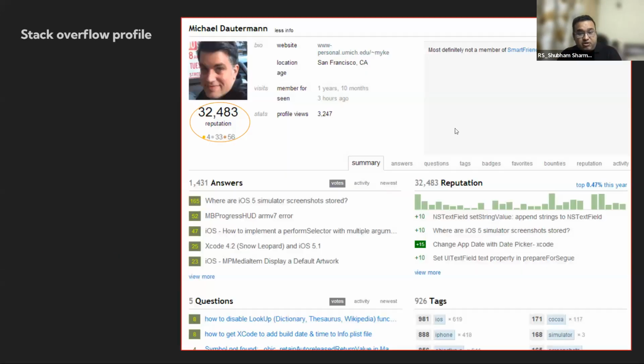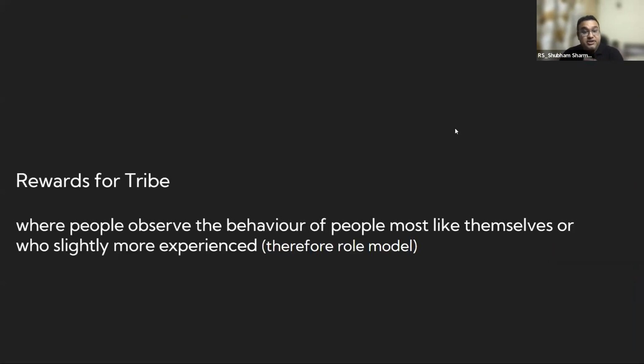So this is called reward of the tribe, where people observe the overall behavior of the same kind of people like themselves, or slightly more experienced people, who become a role model to them, like Melissa and maybe this Michael. That tends to give them the same kind of demographic interest, this segmentation and interest-level segmentation that FB and these platforms apply to engross you there.